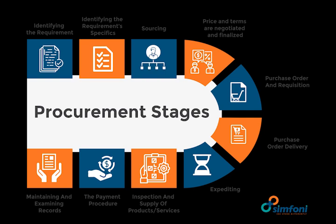Once you've got a short list of potential suppliers, you'll likely send out a request for quotation, RFQ. This document outlines exactly what you need, and suppliers will respond with their prices and terms. Sometimes, you might issue a request for proposal, RFP, instead, which asks for a more detailed plan from the suppliers.